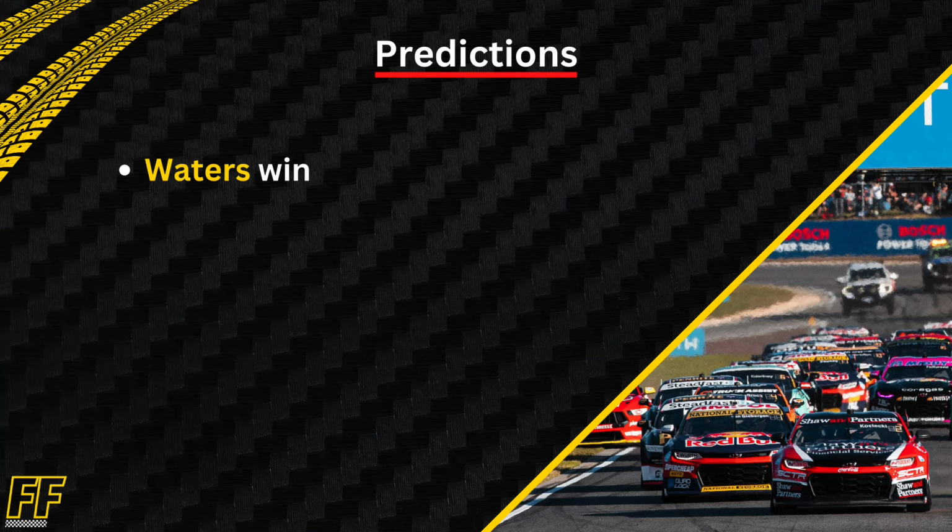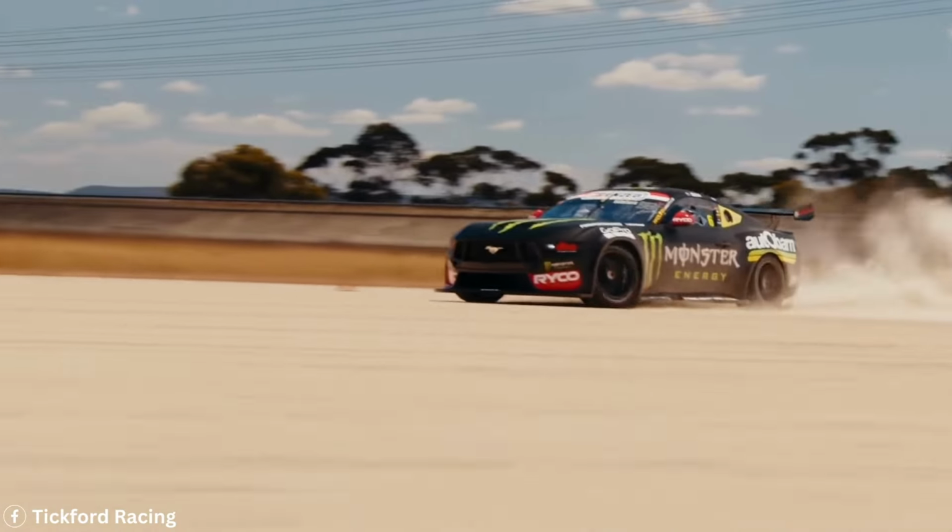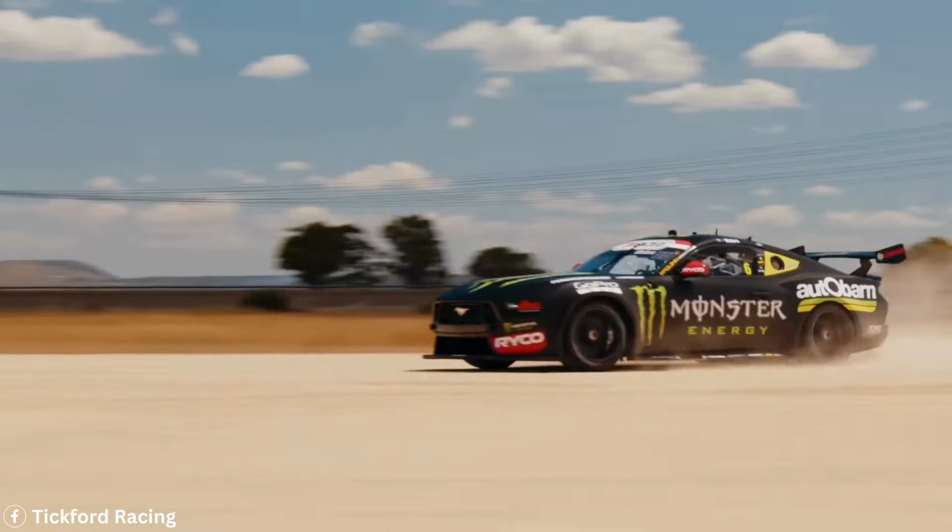But my first prediction is that Cameron Waters will get his first win of the season. This follows a terrible start to 2024, where I don't even think he's got a podium yet. So a terrible run of luck despite some promising pace, and fingers crossed he can turn that around this weekend.